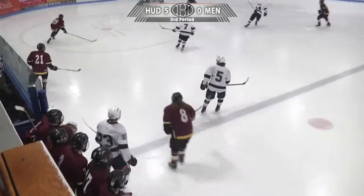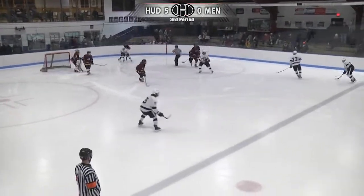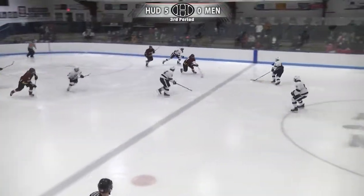Well, they got one of the long hair guys going for blood out there right now. That's number 8, Mitch Weber. Just going for a hit best he can. Hudson will work their finesse game around that guy.